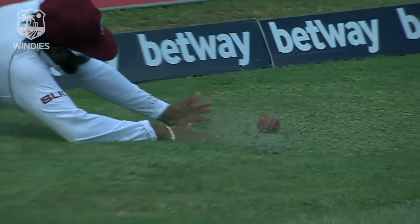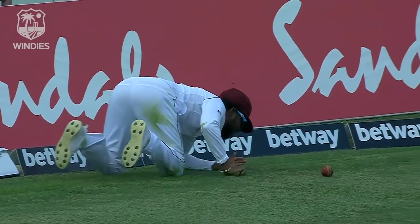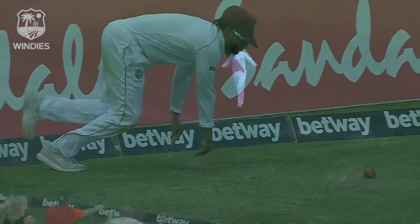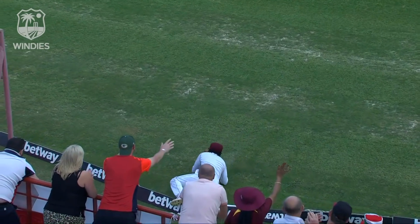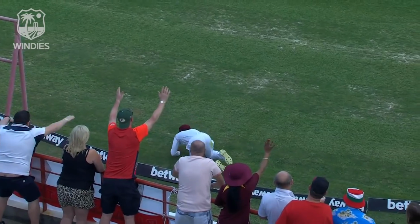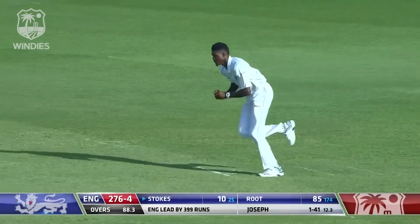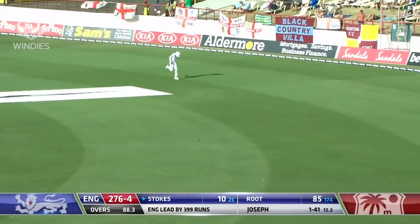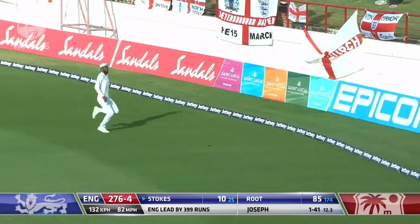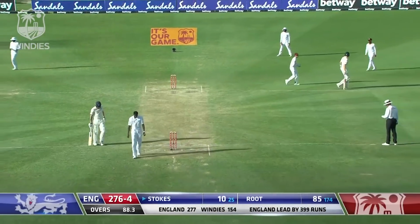A lot of confusion down on the boundary there. He'd gotten there, didn't have to slide. He's in contact as he touched the ball. I'm not too sure, may have been in contact that first time. Has he touched it there? No, hasn't. I don't know why they're checking, really. They've run 4. Root's back on strike. It's 4. Wide and driven hard. There is a sweeper out there. Yeah, just gets it, and the lead pops up over 400. 402 now, England in front.